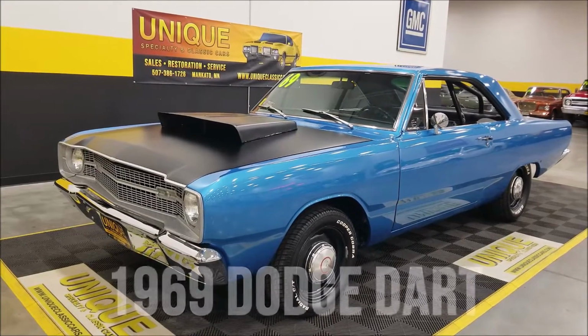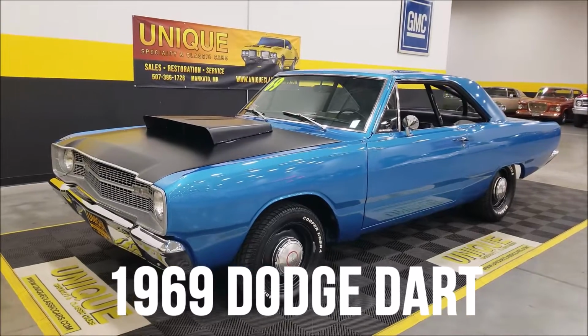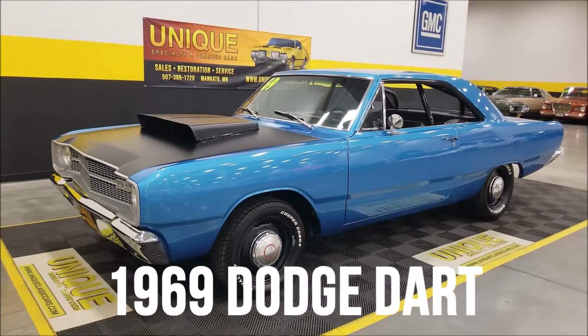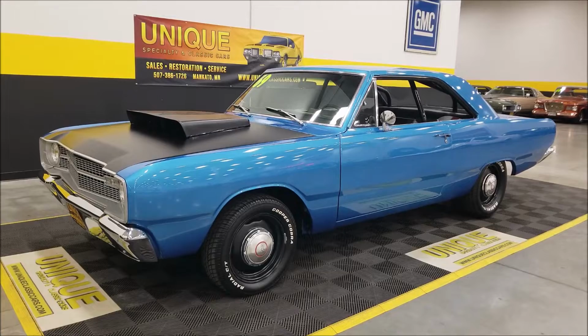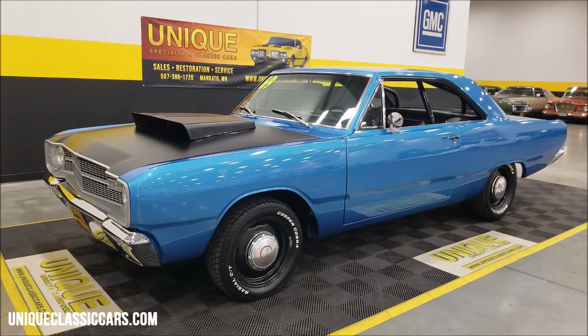Here's one for the Mopar fans. Just in at Unique Specialty and Classics, 1969 Dodge Dart two-door hardtop. And this one is done up nice. First of all, take a look at that color, B5 blue.